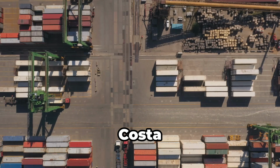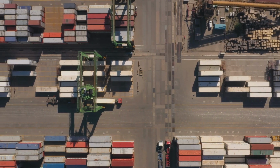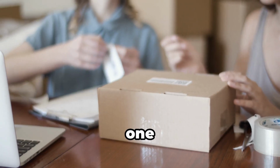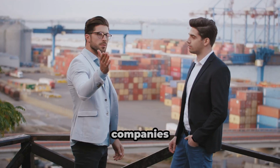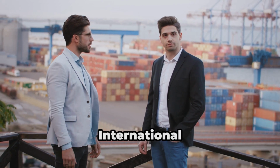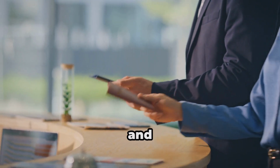Shipping your belongings to Costa Rica involves a few essential steps. Let's walk through them. Step 1. Choose a shipping company. Look for companies experienced with Costa Rican relocations like Americargo or International Van Lines. Request quotes that include detailed breakdowns of costs and services.